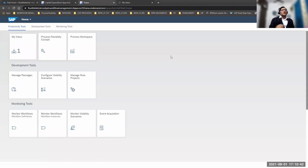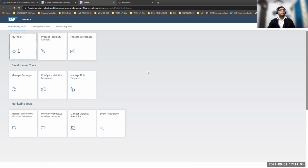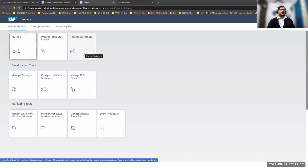Yes, excellent. Okay, so what you see over here on the Fiori Launchpad is all the applications that you will get out of the box with the workflow management service. You will have productivity tools. I spoke about the central inbox. That is the My Inbox application where the process owner for a task would come and deal with any of the tasks that are assigned to him or her. Additionally, you have the process workspace, which I just showed you. I started from that point of view because that would be something from a top-down approach.